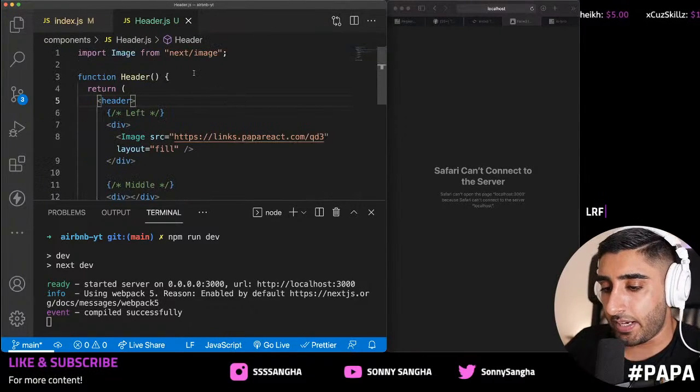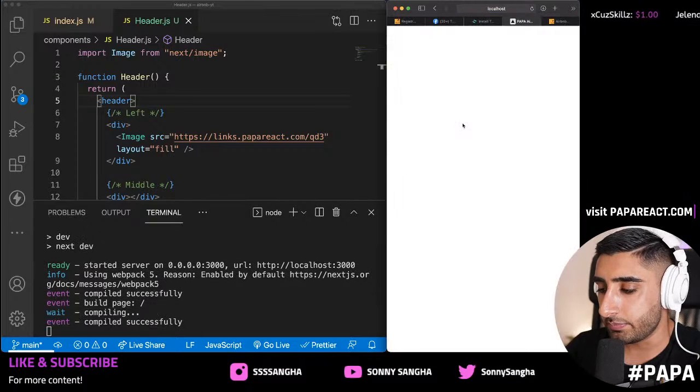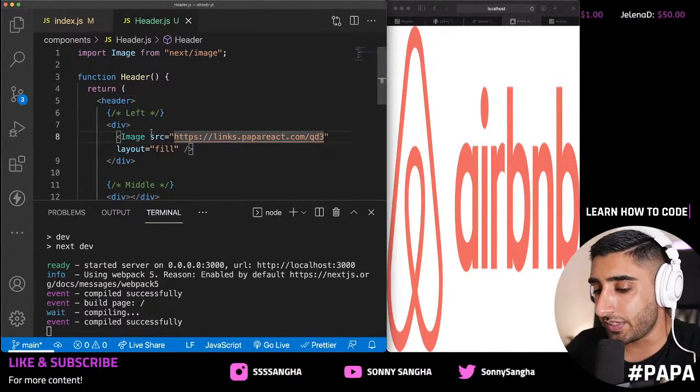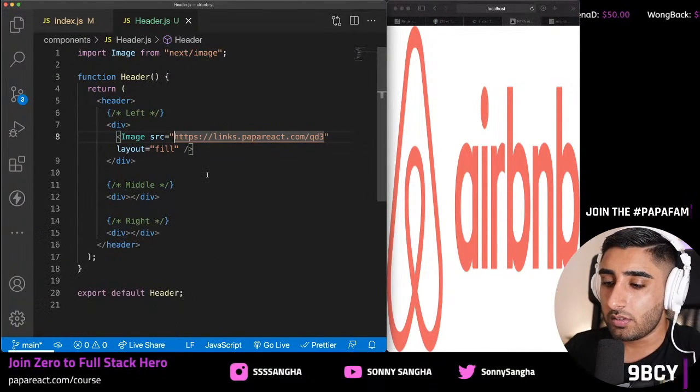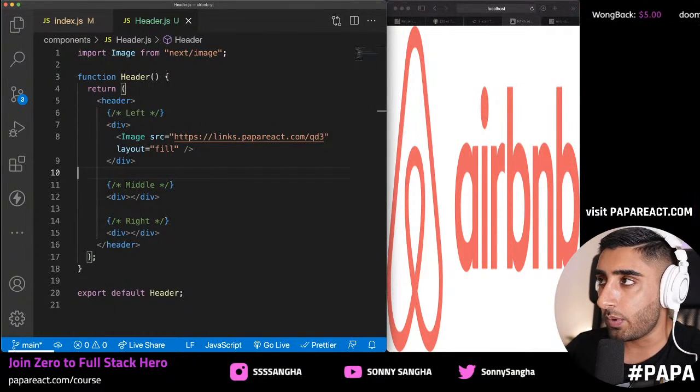Right, we're going to go back and hit refresh, and we should see we are back up. And we can see a huge Airbnb logo. So we've done something right. Command J is to hide the terminal, by the way. Right, so we've got the picture up, but it looks horrible, right? That's not how we want it at all.